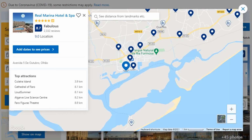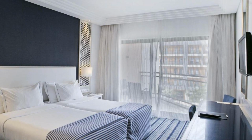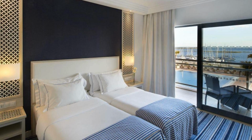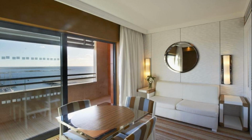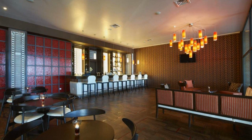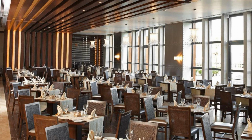Number 2. This is a 5-star hotel. The location of this hotel is good and the guests love walking around the neighborhood. Check-in time is 3 p.m. and check-out time is 12 p.m. Guests are required to show a photo ID and credit card at check-in. Pets are not allowed in this hotel.